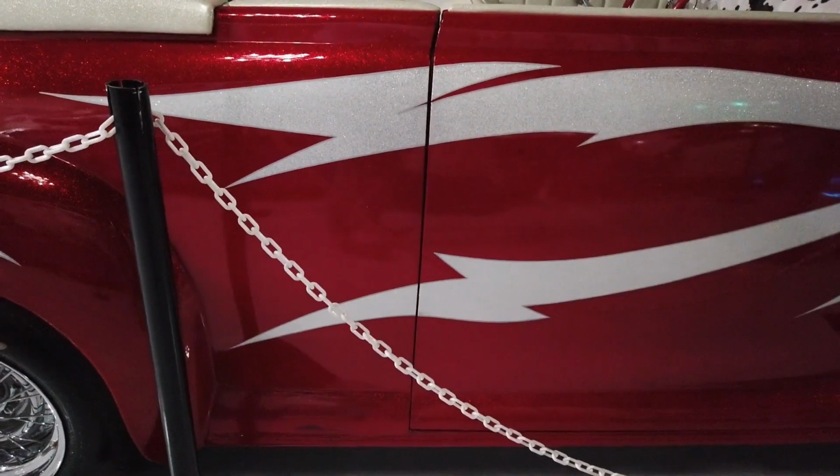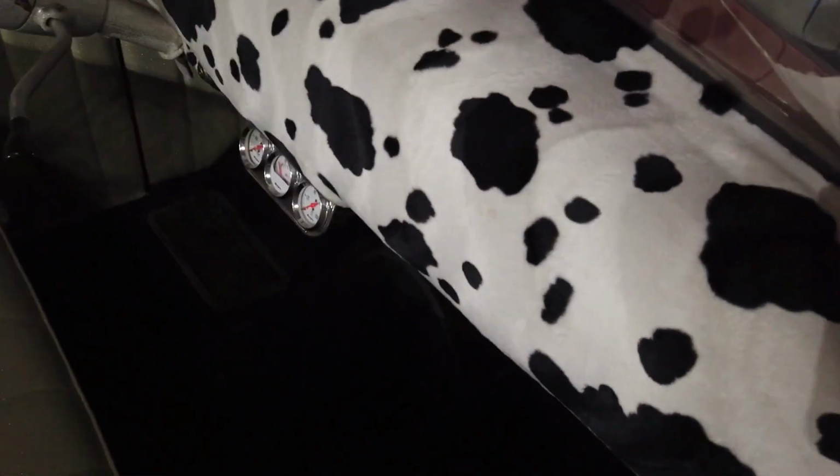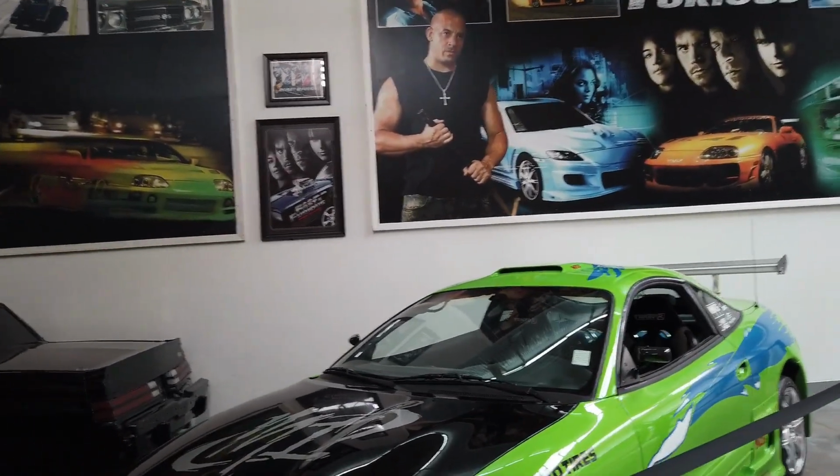Oh, look inside the Grease car. I actually hadn't looked inside. Look at the dash, the wrap on the dash. Such an interesting story with this car. There's a car from The Fast and the Furious. Vin Diesel.